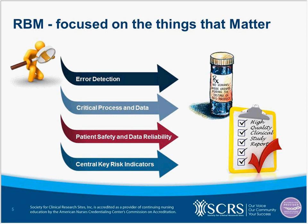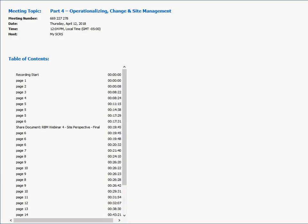From an operational standpoint, I think it's important that sites understand that the central data analysis being done in the background is done in real time, and sites must accommodate the time spent with the CRAs to review and investigate these risk indicators. It's about making sure that everybody's in compliance.